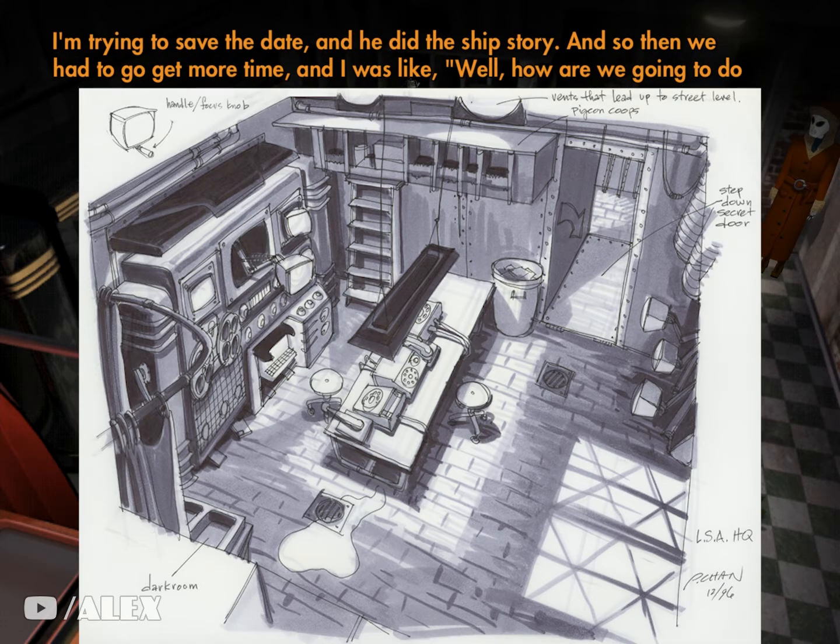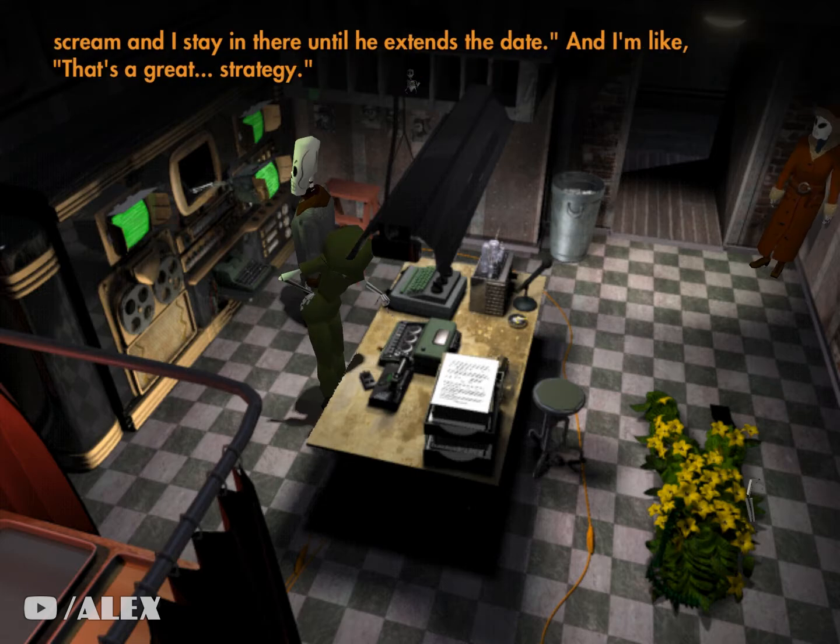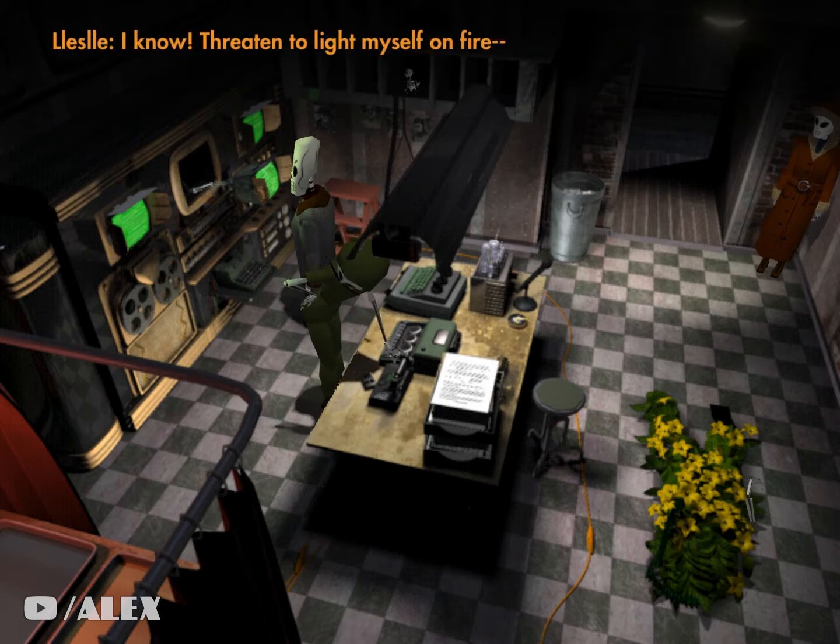And so then we had to go get more time. And I was like, well, how are we going to do that? And he was like, here's my technique. I go into Jack's office and I stay in there and I threaten to light myself on fire, and I just scream and I stay in there until he extends the date. And I'm like, that's a great strategy. Yeah, it worked. I know. It worked.